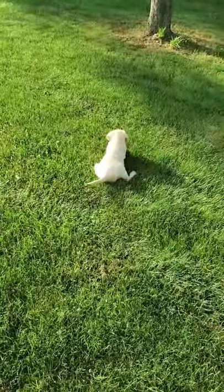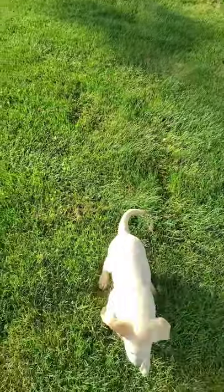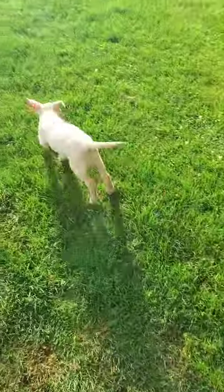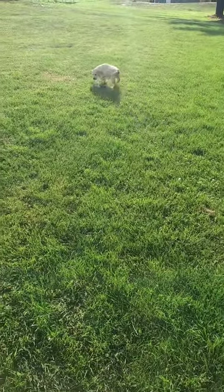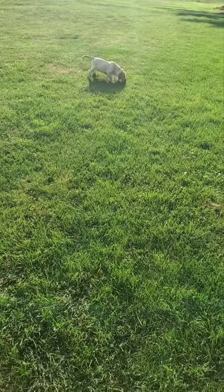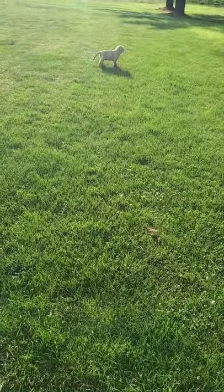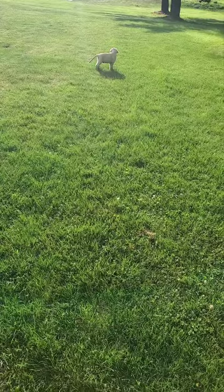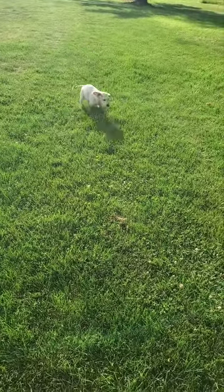Now, what I'm looking for in this puppy is, if a family calls me and says, I want to know what his personality is like, I want to be able to explain that personality. I'm not going to know his personality unless I spend time with him. As you can tell, I'm about 15 feet away from him.